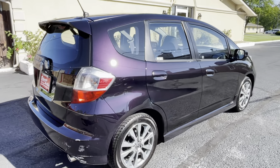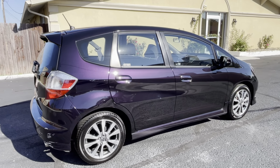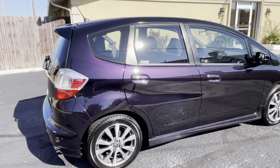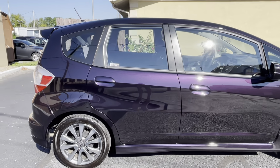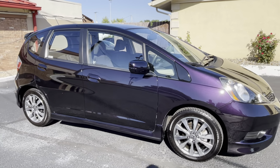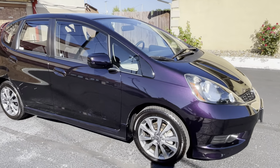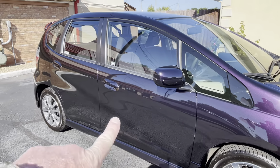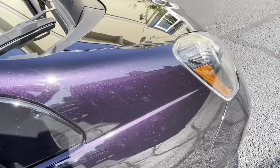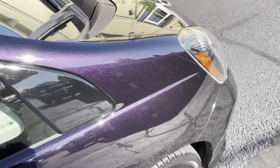Unbelievable. It's the dark, deep purple color. I believe it's called Black Currant Pearl. That was what Honda used to call it in the old days, but I don't know if that's still the name. But it's a real deep, dark purple. You can see it in the sun right there, but as soon as you come around, it's almost like a chameleon because those doors look black and the fender looks purple. So there's the color right there in the sun.